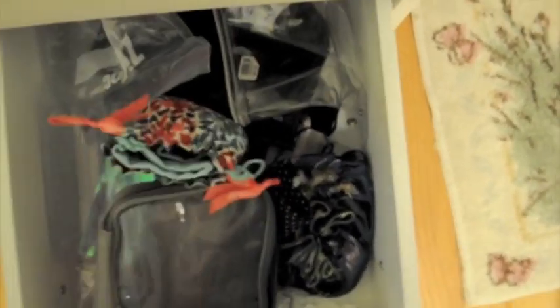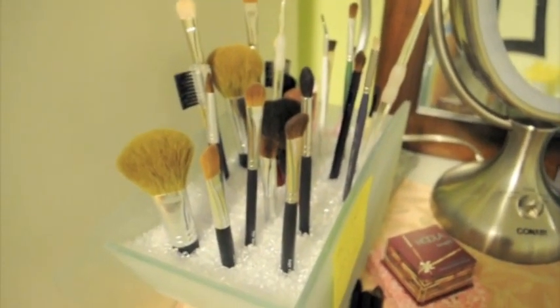Then here I have some storage things. So I have some, I don't know, these are like mini ones, so if I'm only carrying a little makeup. And I have some jewelry cases in there. And yeah, these are all my brushes.